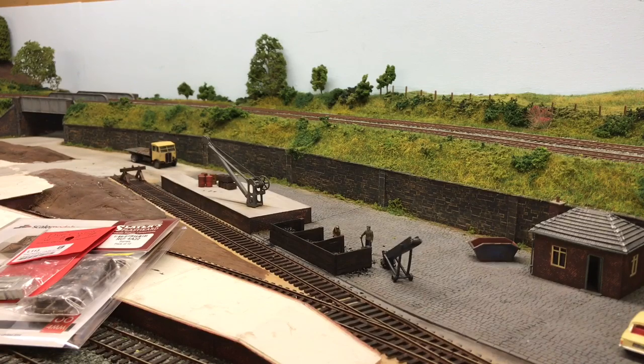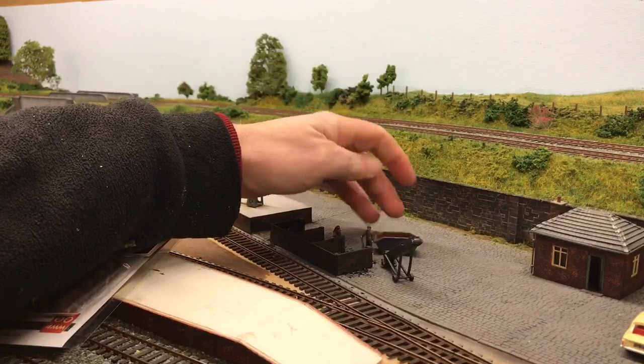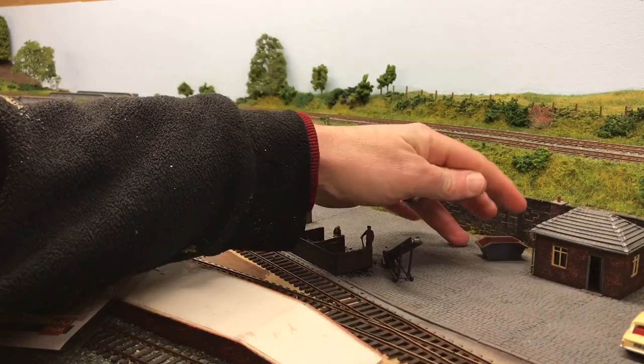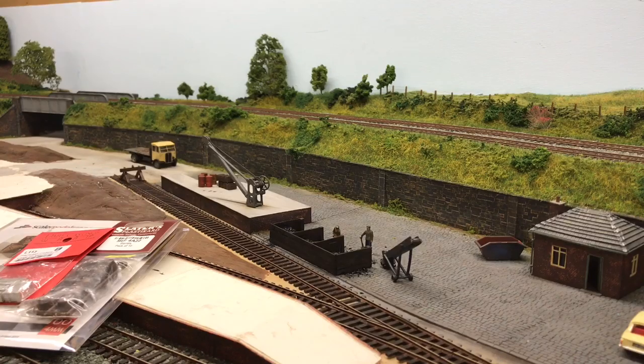In terms of size, it's not bad scale for 00. It's perhaps a little bit small, but sure, skips came in all shapes and sizes. I have it painted up and weathered, and I'm just going to fill it with odds and ends as I come across them, maybe broken up pallets or something like that, in due course. We'll fill that little skip just to give a little bit of added detail.